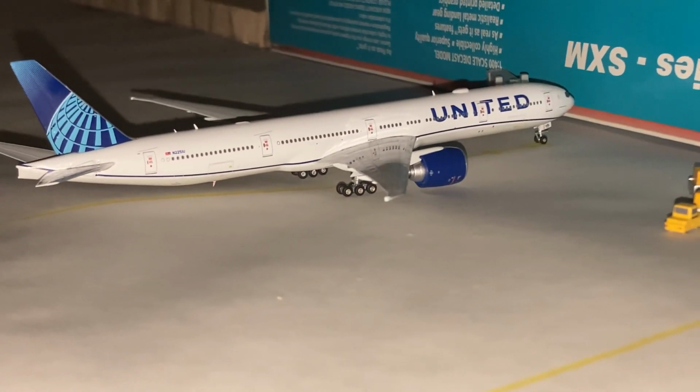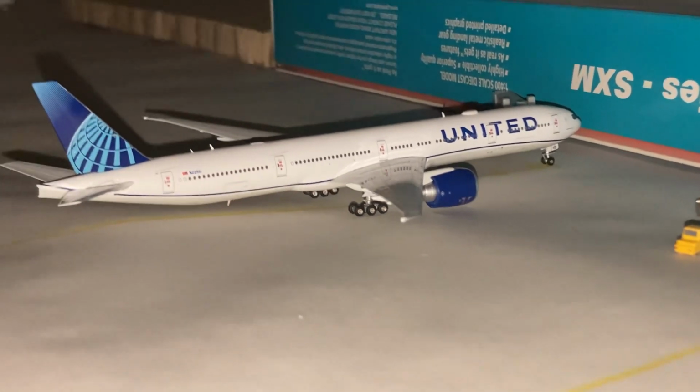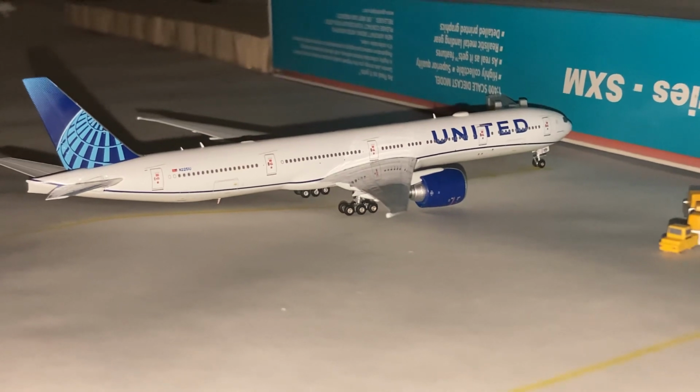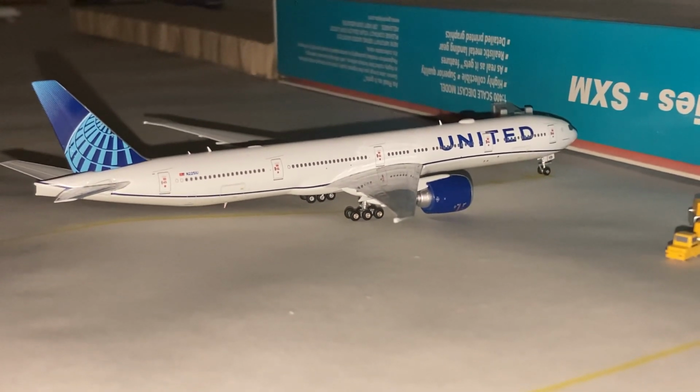I gotta stop doing these on the carpet, but I don't know where else to do them. This is really the only place I have space to do them, so this is just what we had to do for the time being.